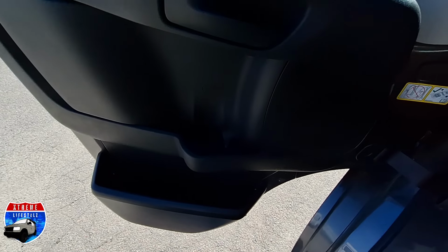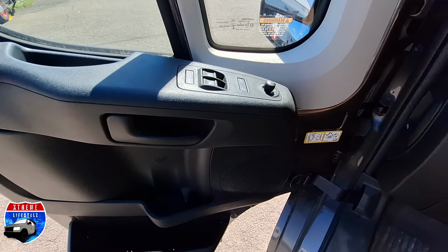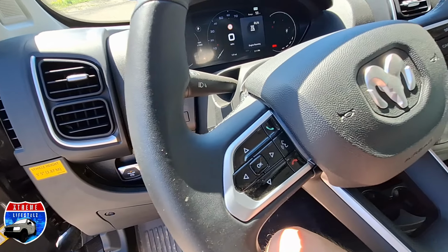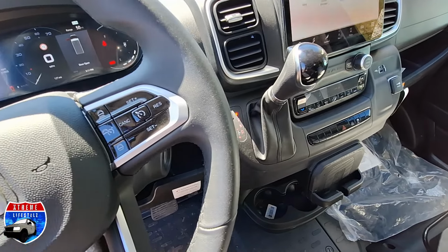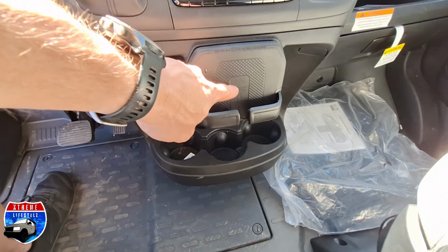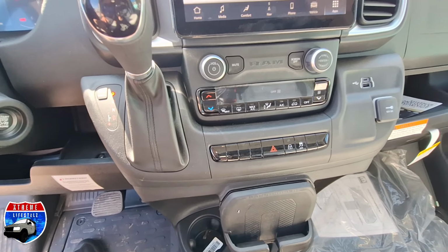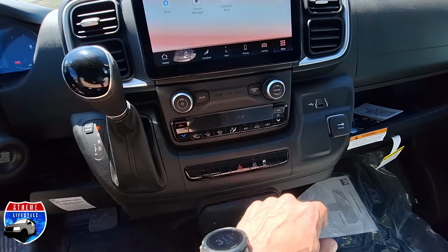Okay, now let's go over the rest of the interior. You're going to see cup holders all over this thing. Bunch of storage compartments. We have cruise control on here. We have the radio dials on the steering wheel. Over here is a wireless charger, throw your phone in there and it'll charge automatically. Not always with a phone case though, and some of the older models don't always work. All the different plugs.